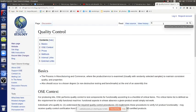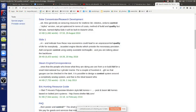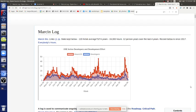I think there's something like kit quality control. But we started looking into it. We didn't really get far. No, it's... let me see. Let me go back to my log, back like a couple of years.